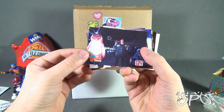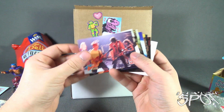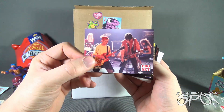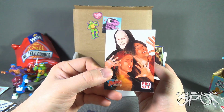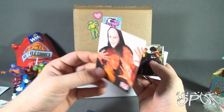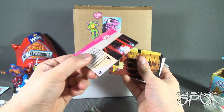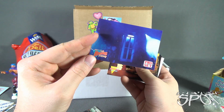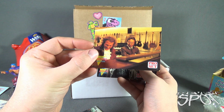Okay, so there's Bill and Ted's Bogus Journey. Whee! Totally ruining that. Bill and Ted. I believe that was the poster for Bill and Ted's Bogus Journey. This is just the photo phone booth. Beethoven.